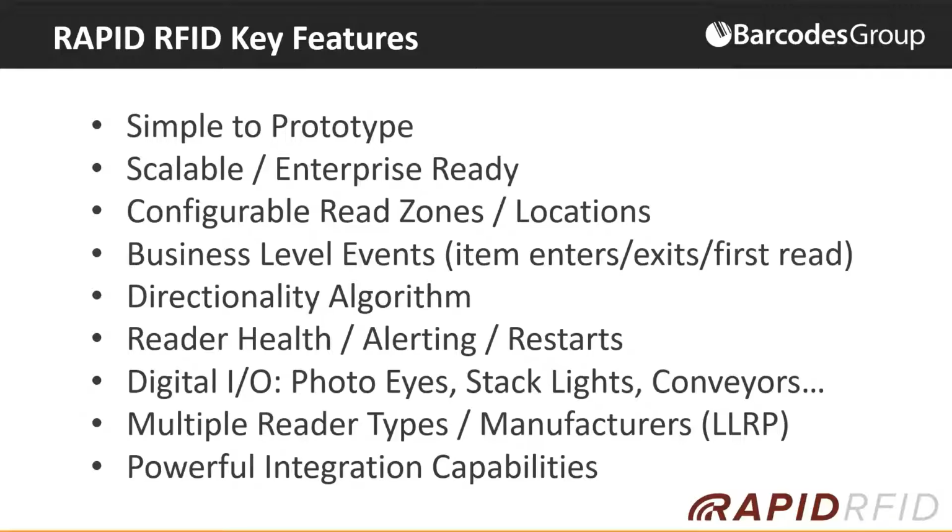One of the things I like most about it is the business level events. I've already teed that up a little bit. As an item enters or exits a room, or maybe it's the first read as soon as something crosses a photo eye, I just want to know what's right there in front of me. What do I want to do something with? So you don't worry about all the extra reads happening from a distance or from close up. You take all of that and say, what's really happening? This item came into my area, or this item went from left to right through a doorway, or right to left through a doorway. And the next item there is the directionality algorithm.